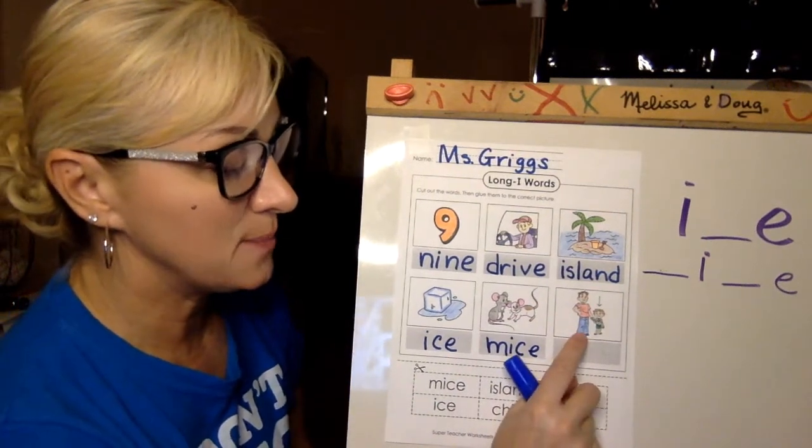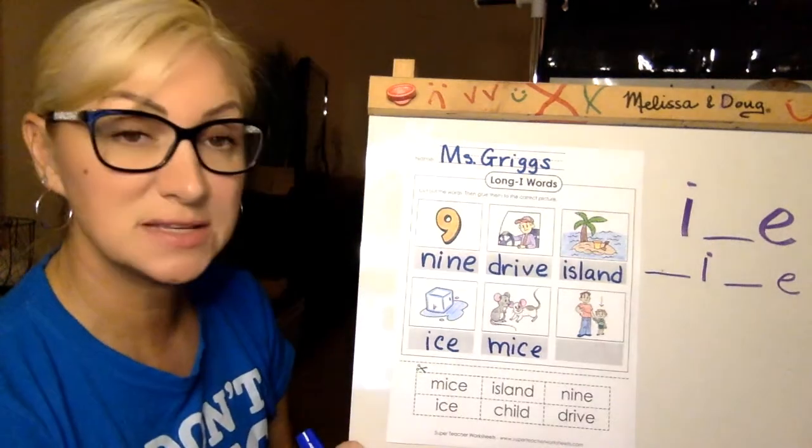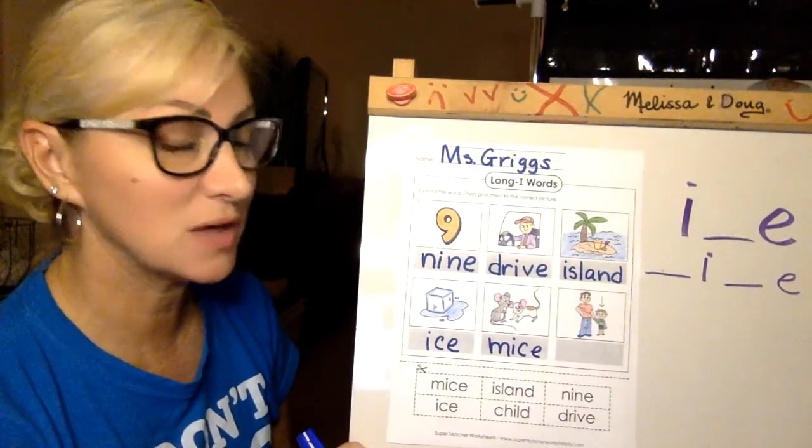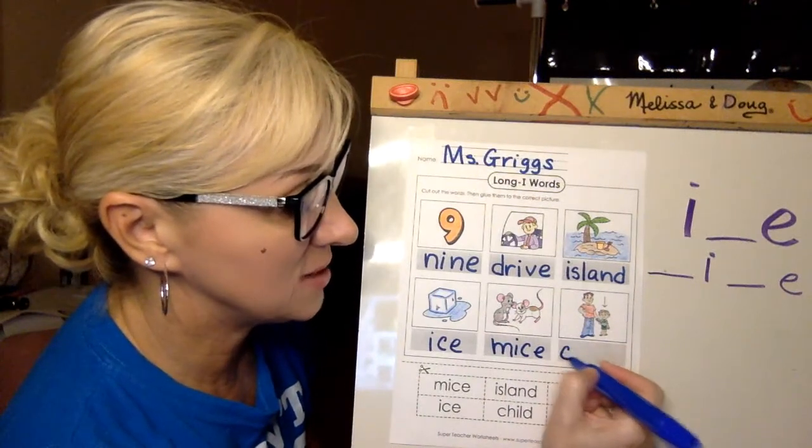Here is a man holding the hand of a little boy. That must be a dad and his child. We hear the I in the middle. Child. Ch. C-H says ch.